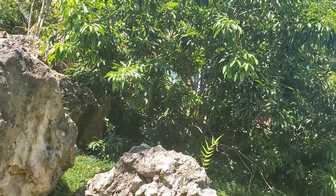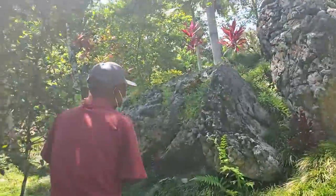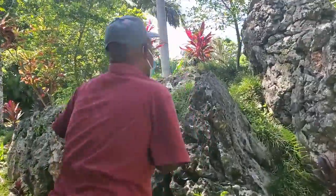That's a lychee. Lychee, nothing on it yet. Lychee starts blossoming about late October. And lemon, guys.